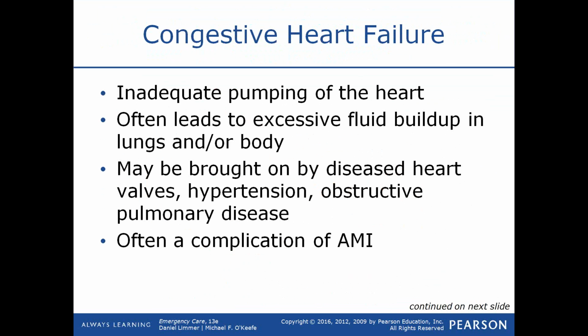Congestive heart failure occurs when there's inadequate pumping of the heart. It often leads to excessive fluid buildup in the lungs or the body. So patients with congestive heart failure, if the left side of their heart fails, they develop acute pulmonary edema. If the right side of their heart fails, they develop pedal edema, or swelling of the ankles and the legs.